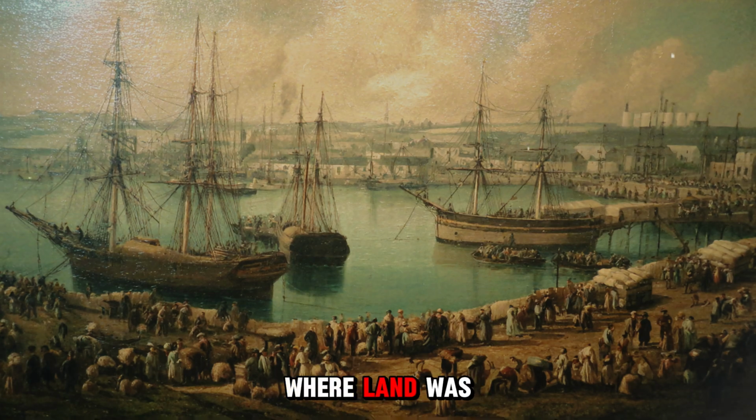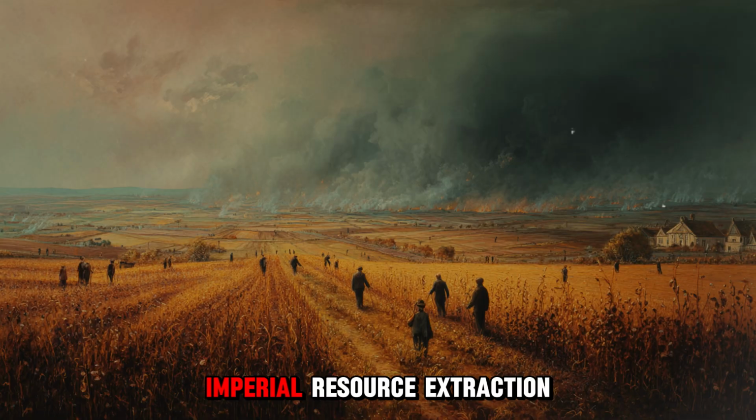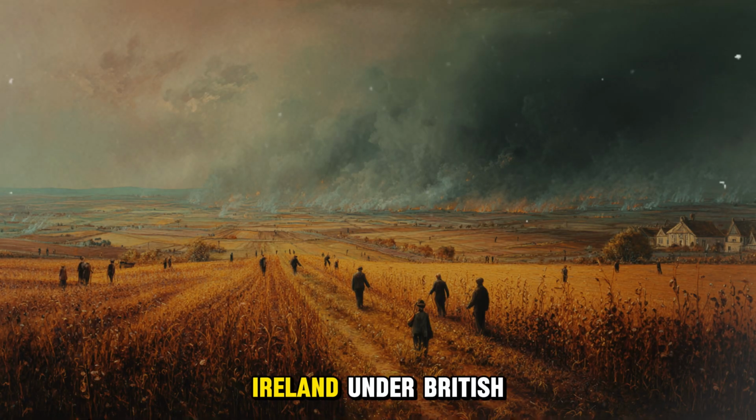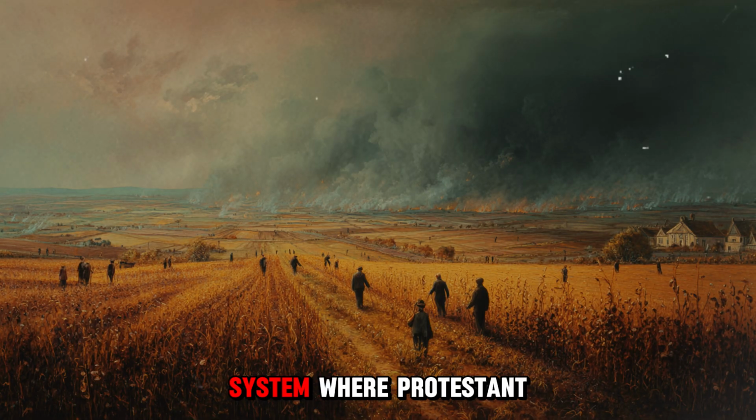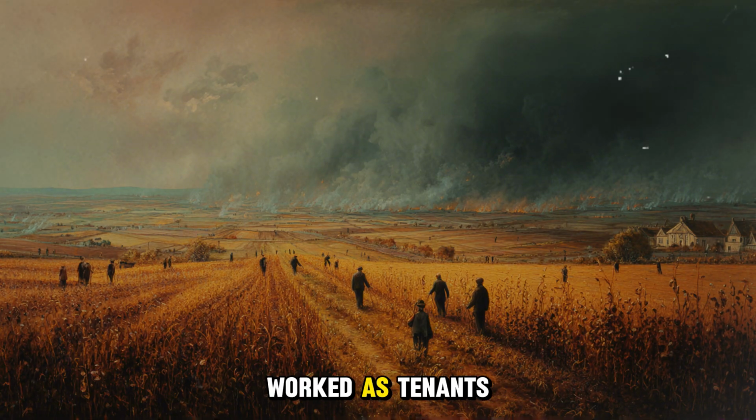Both were colonies where land was used to produce food for British consumption, while the colonized population starved. Both involved British officials blaming victims for overpopulation and moral failing, and both demonstrate that British colonial policy treated famine as acceptable collateral damage of imperial resource extraction. Ireland under British rule operated on a system where Protestant landlords controlled the land, and Catholic peasants worked as tenants producing food for export to Britain.